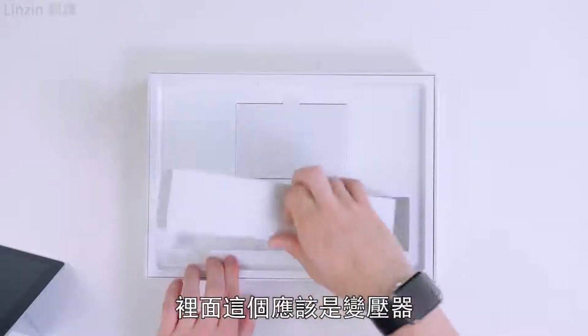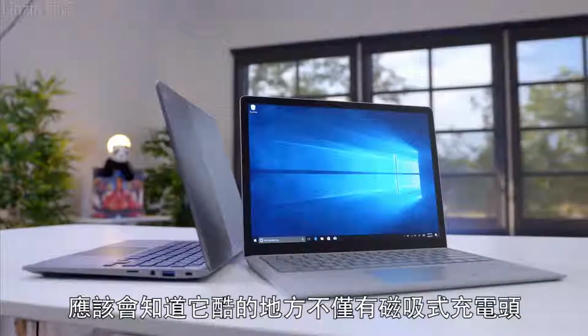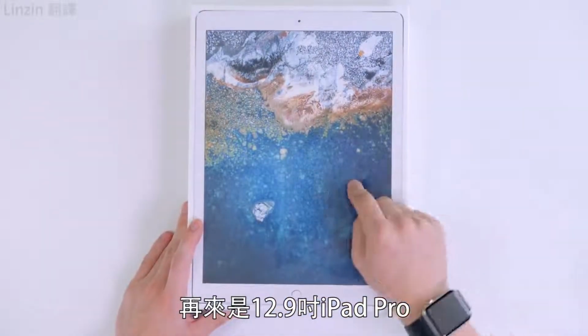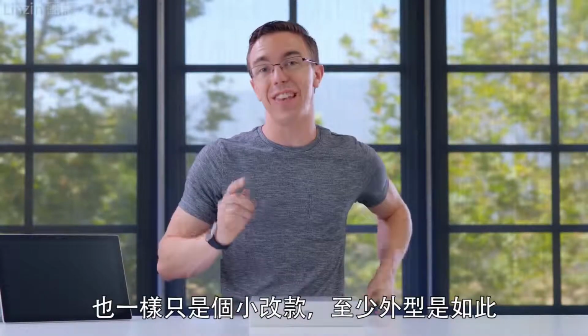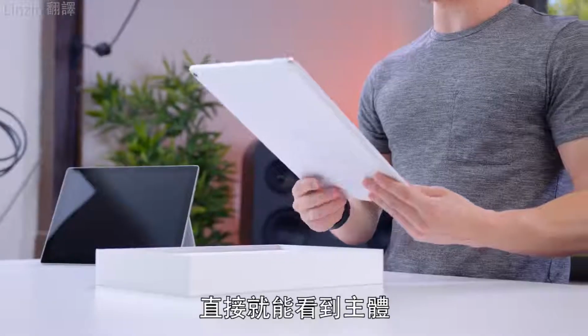Inside we have what should be the power adapter. If you saw our Surface laptop video, you'll know that not only is this adapter magnetic, which is kind of cool, but it also has a USB port on it. Next we had the iPad Pro 12.9 inch. Again, another new product, and again, something that really hasn't changed much since the previous generation, at least on the outside.